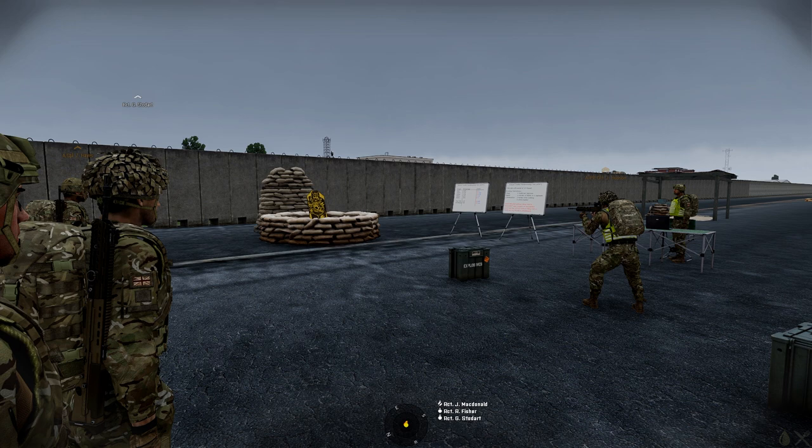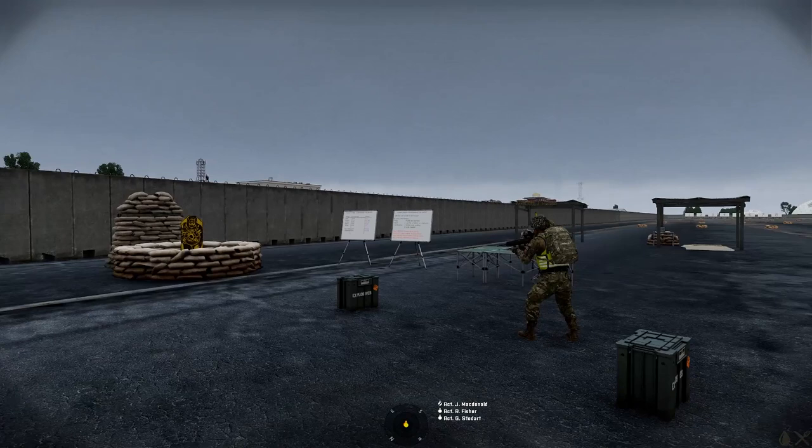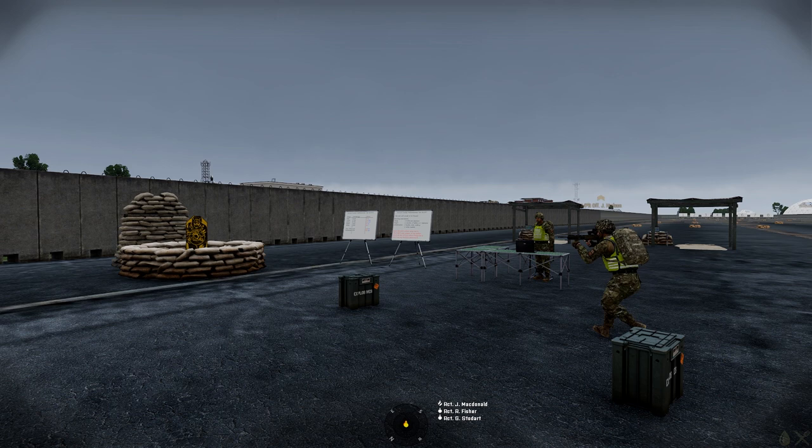Target goes down. Target comes back. One round. Target goes back down. And just hold it there. And then what we've got is a combination shoot. So it'll be walking forwards. Target will come up. You'll fire five rounds at the target from the standing. Then you'll drop to the knee and fire a further five rounds. So I'll just do an example of that.